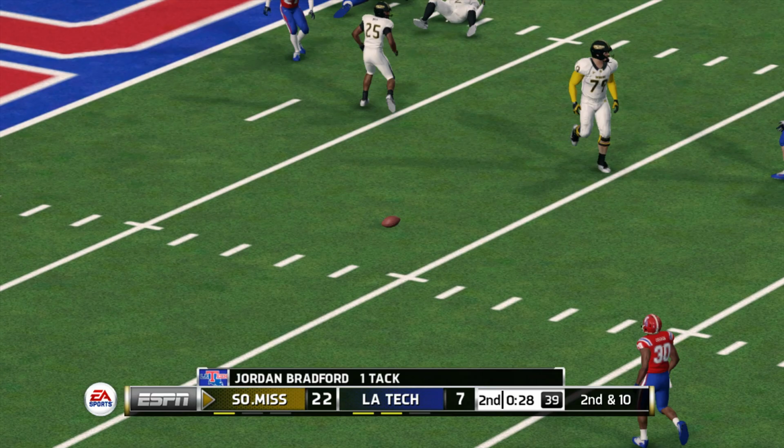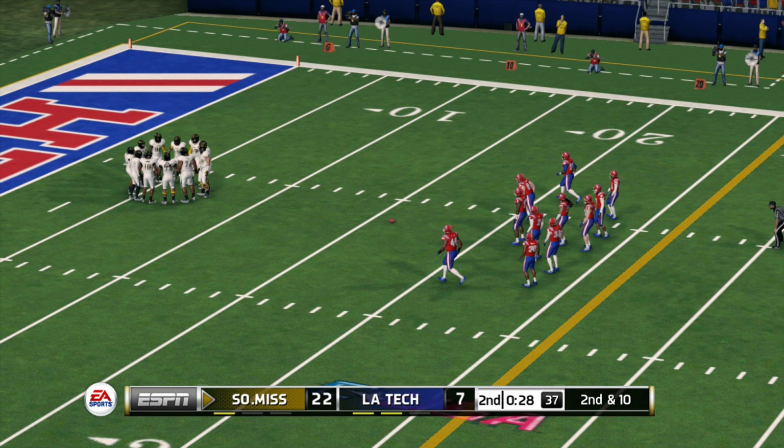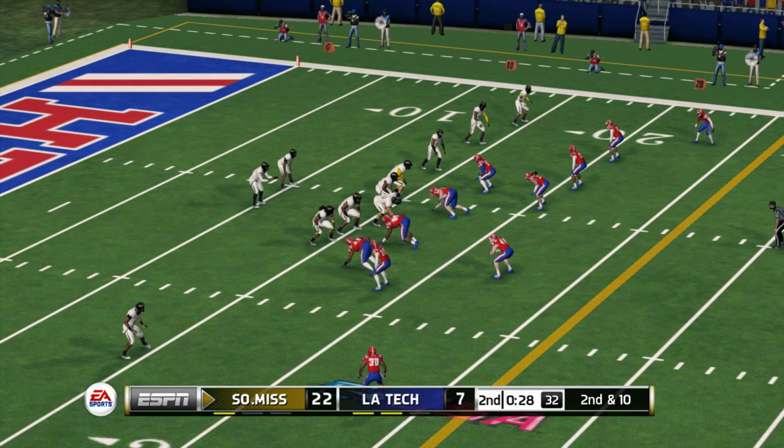Brad, I just think this quarterback's got to do a much better job of being able to read that defense and make quicker decisions. And especially when the defense starts to get pressure, you've got to either get rid of that football, check it down, or take off and run with it.